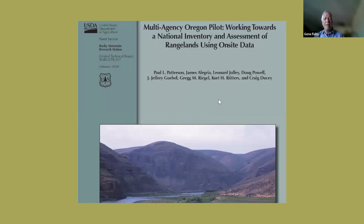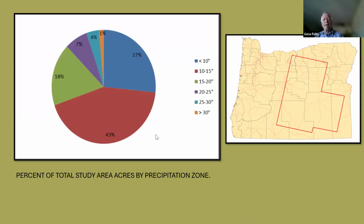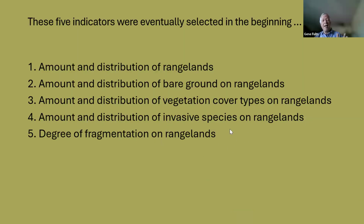There's been some projects coming along. You've heard of the Oregon pilot, where we worked with the Forest Service. They had FIA teams going out and the NRI teams going out, and kind of a designed approach where they were joint in some counties in Eastern Oregon and singular in other counties, mainly based upon the amount of forest that they already knew was there. Definitely 70% of it was in that 15-inch or less precip zone. The main things I wanted to look at was the distribution of rangeland, bare ground, the cover types, if there's any invasive species, and then fragmentation.